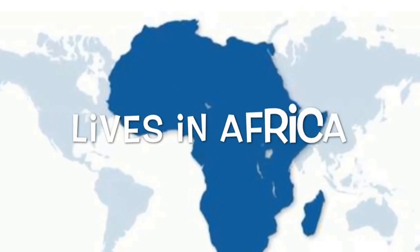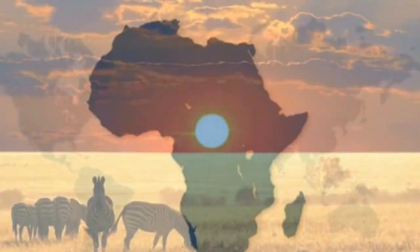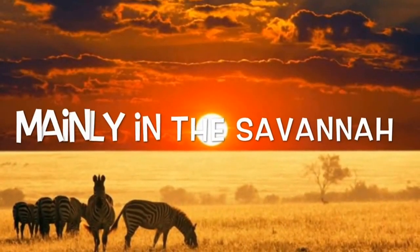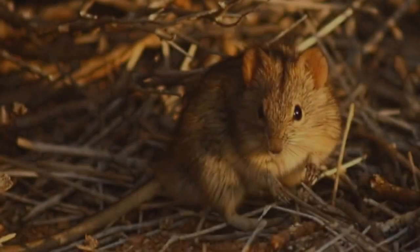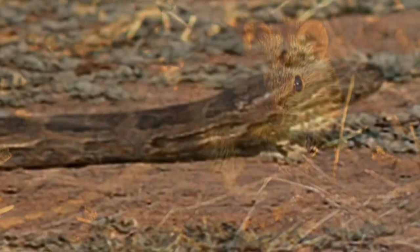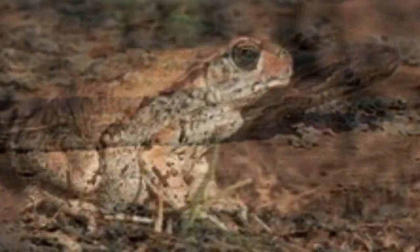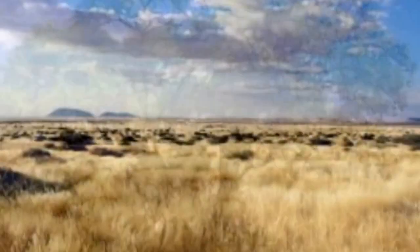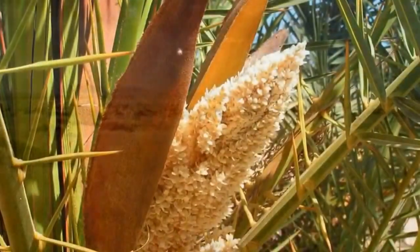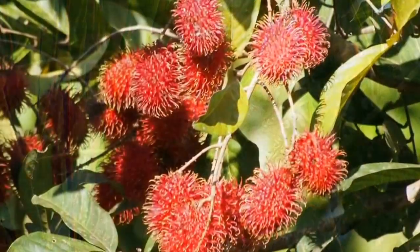The African civet lives in Africa, mainly the savannah. Biotic factors: rats, snakes, frogs, lions, leopards, jackalberry trees, tall grass, palm flowers, and rambutans are all biotic factors.